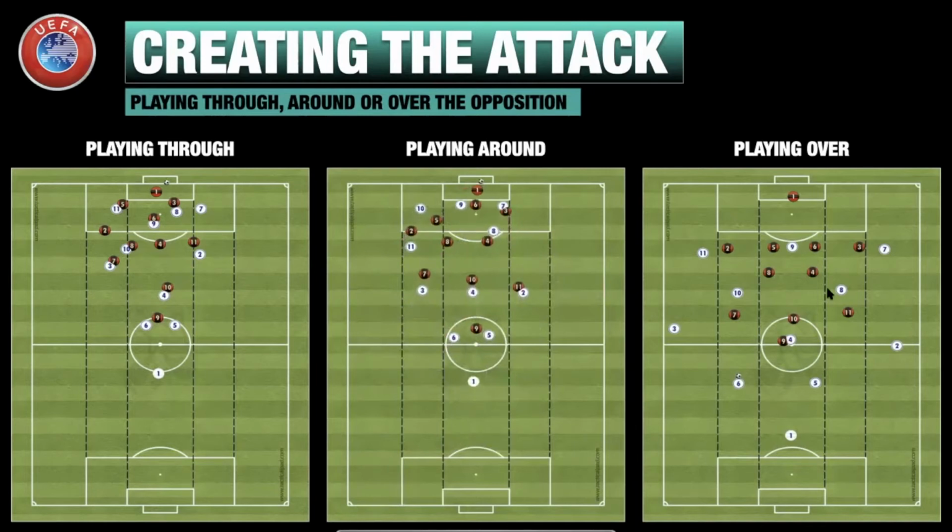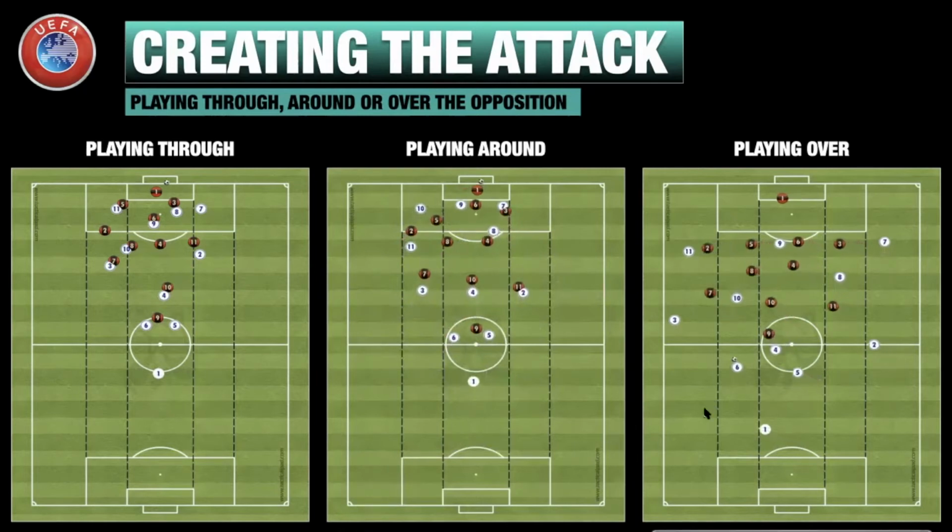And then the last one, just looking to play over. So if they're really organised and disciplined and we're struggling to get through, then can we cause problems for this back line? So whenever we get an open touch, can we have runners beyond? And we might just play the little dink pass over the top and cause mayhem. Even if we do play that one over the top and the centre-backs drop and head it, they're not going to get a clean header. So can we go and get the seconds?